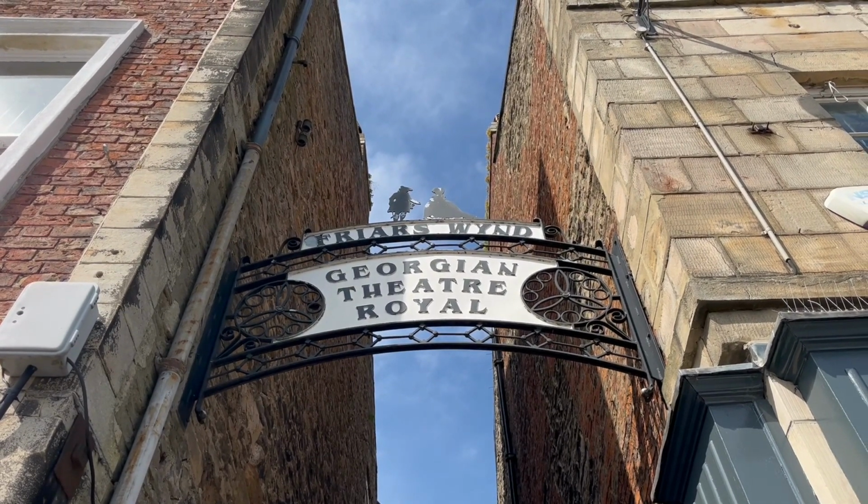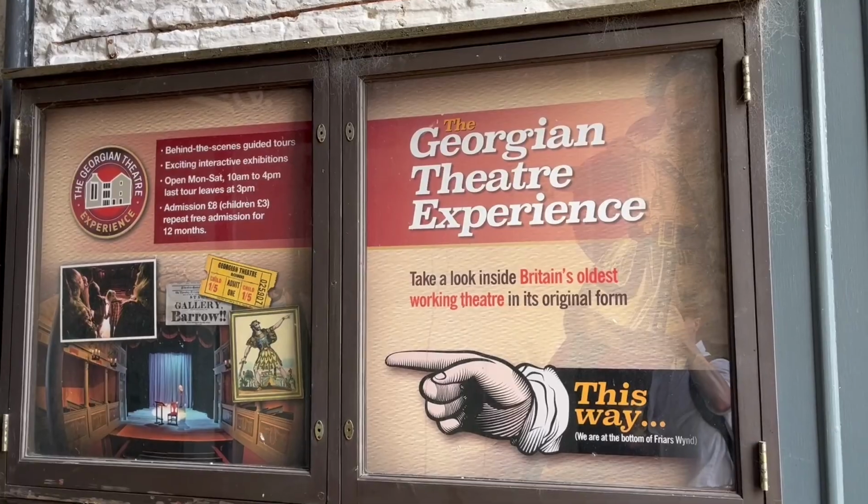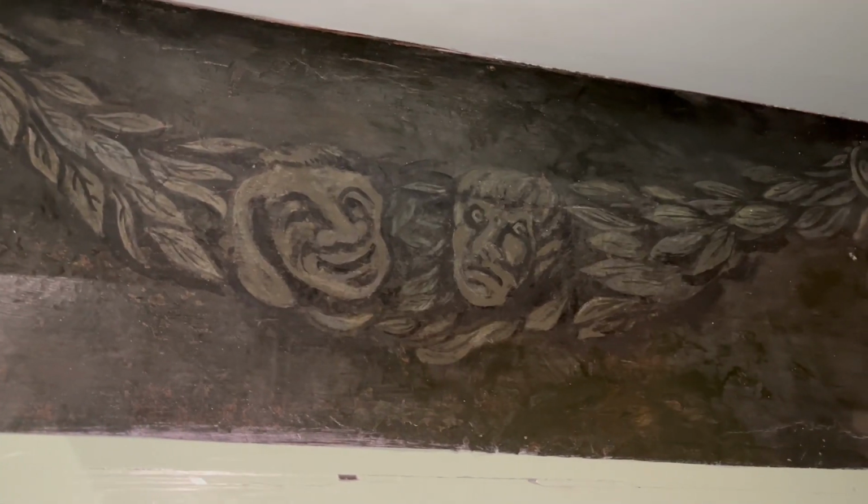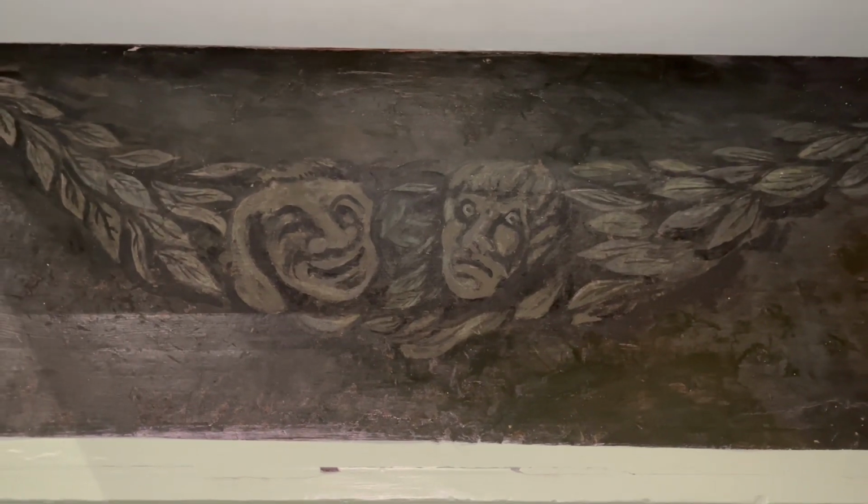As well as plays, there are also comedy and variety shows, youth theatre shows, and a Christmas pantomime, all performed in this unique and magical theatre.